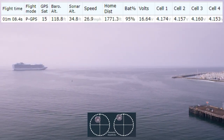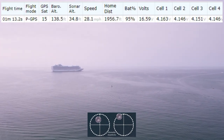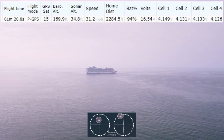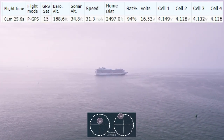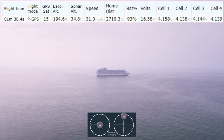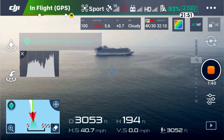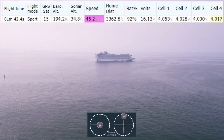So getting the cruise ship back in view, I'm about 1,800 feet from the home point. The cruise ship is 7,800 feet away, so I've got about 5,800 feet, or roughly a mile, before I actually get to the cruise ship. So I'm traveling about 31 miles per hour. I'm going to go ahead and switch it into sport mode. Picking up speed, now I'm flying about 44, 45 miles per hour.